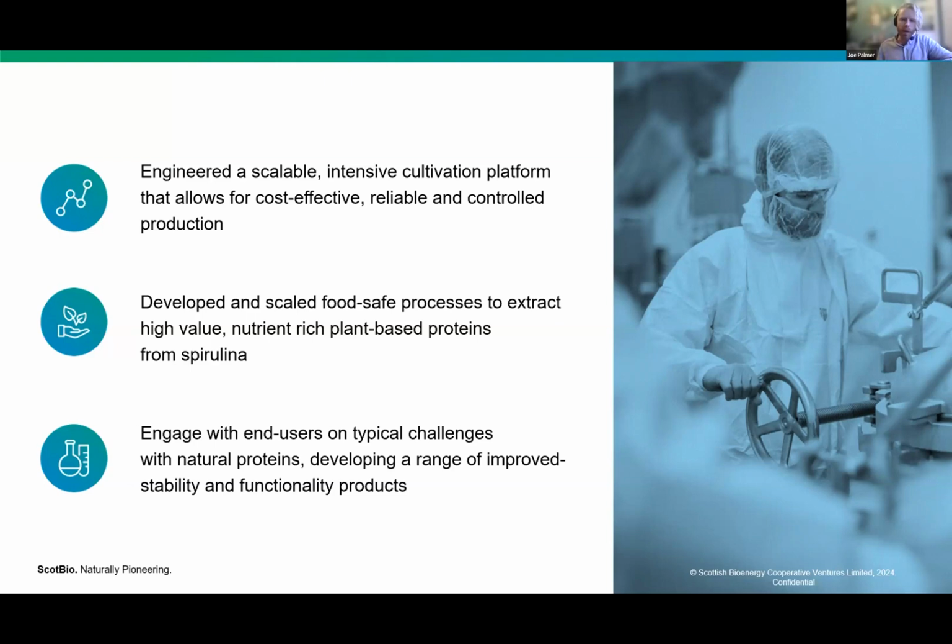So we developed our patented scalable platform, which allows us to serve the needs of these large companies by delivering these high value, consistent, high quality products. Secondly, we have developed a scalable and economical co-product downstream production line for manufacturing products straight from the fresh algal biomass, which I think is quite an important bit. So we don't have to put in an additional drying step in there. So that, again, helps us be more sustainable and more economical.